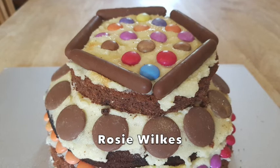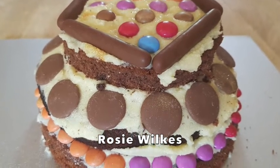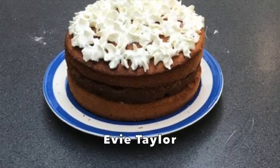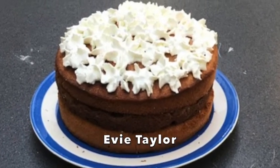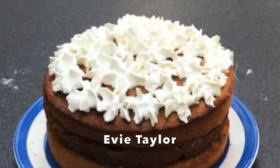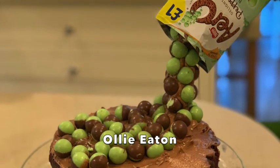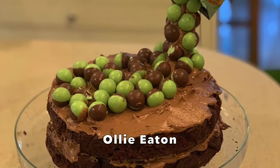As we move into the more professional bakes, we see Rosie Wilkes has made a multi-tiered chocolate cake with a huge variety of decoration. Evie Taylor has made a very delicate chocolate cake with some beautiful piping work on the top. Ollie Eaton has made a gravity-defying aero mint chocolate cake with the chocolate sprawling out across the top.